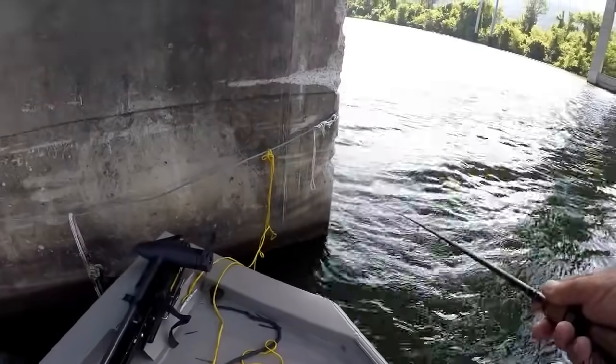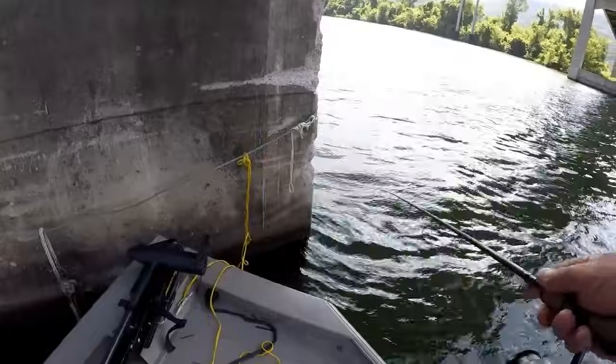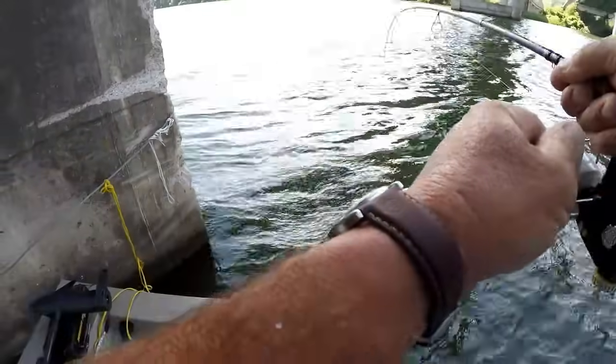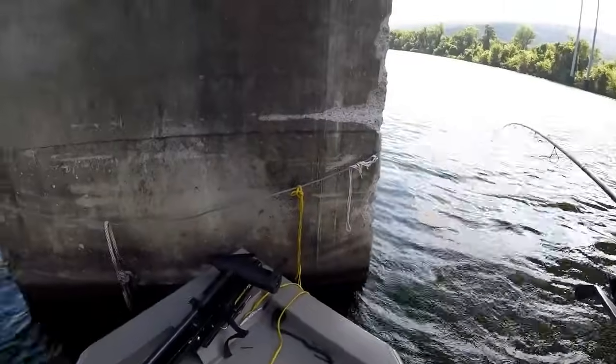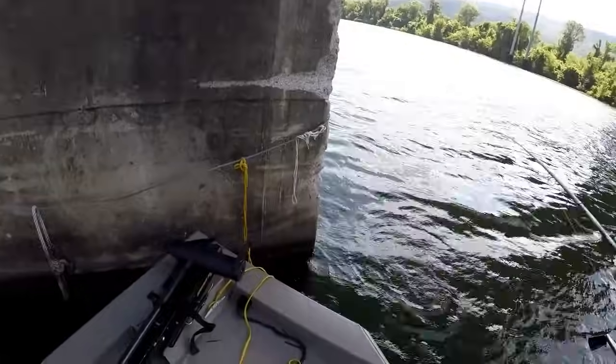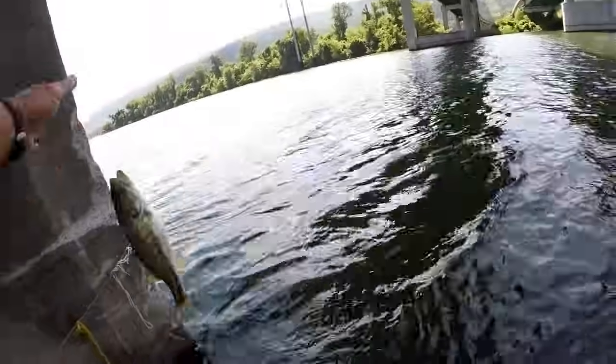Yep, there's a fish right there. Let's see what we got. Yeah, we got him. That was on a good big shiner. Well, that's a spotted bass. Fish number two. He should have been bigger than that. That was a big shiner.